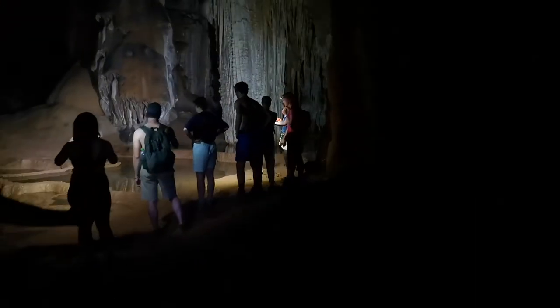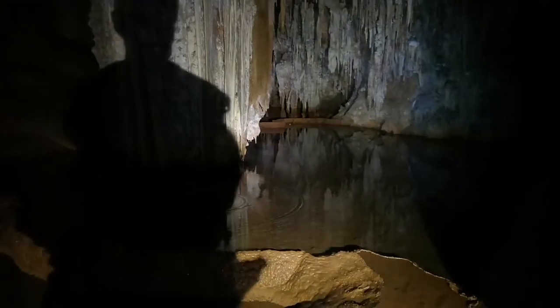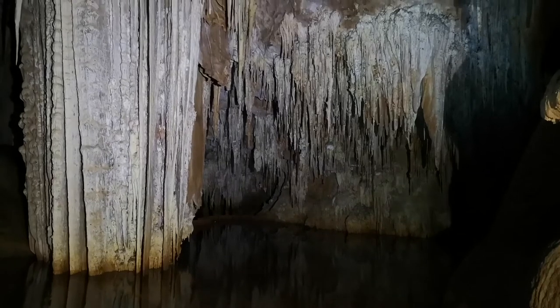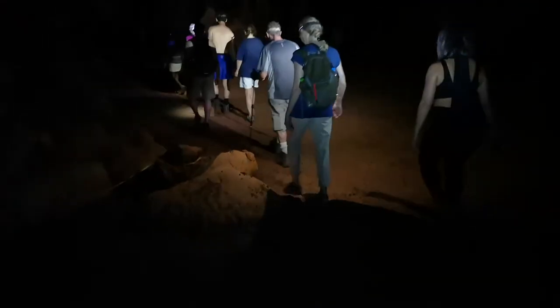After a long walk down hills, the path ends for us at a beautiful pool. Drop by drop, it is being replenished by the stalactites above. Stunning.